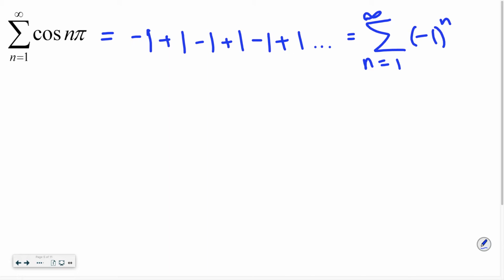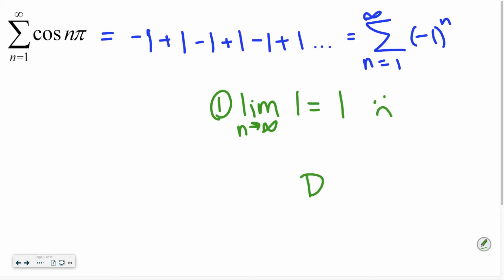Whoa, we just say it converges. Does it converge? Well, we better do the alternating series test. Richard, since you asked, what would be our a sub n in this case? 1. Do you agree? Is it 1? Okay. What's the limit as n approaches infinity of 1? 1. So it diverges.